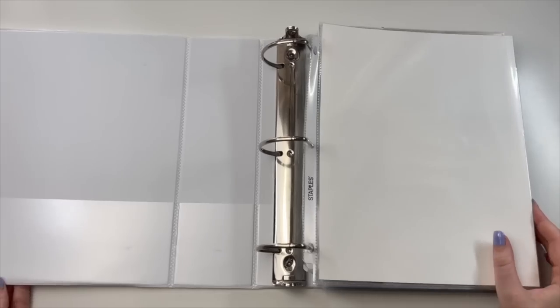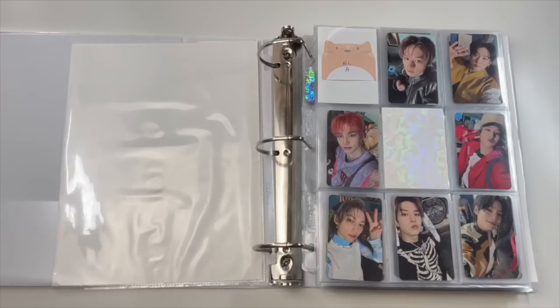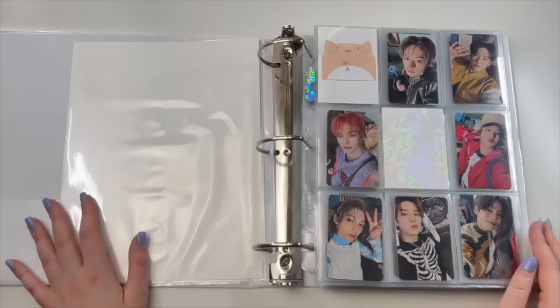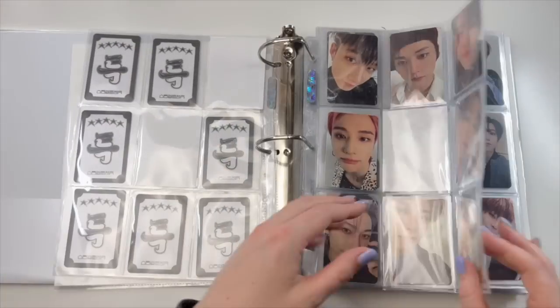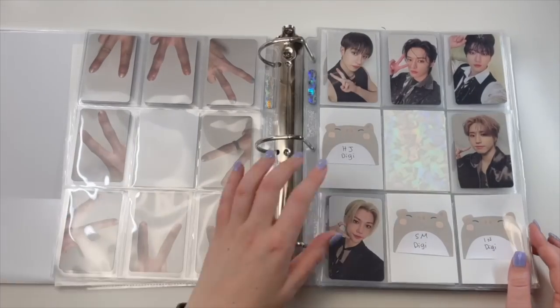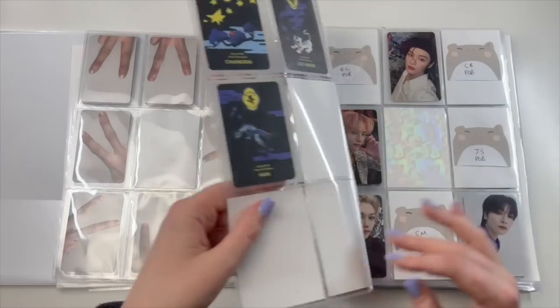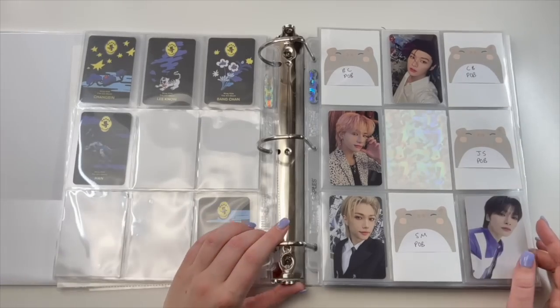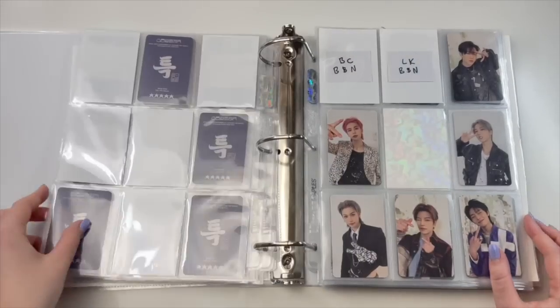This is my second Stray Kids binder. So this starts off with 5-star because I ran out of room in my first one, so we had to start in the second one for 5-star. But yeah, I am still missing this Chan. I have a trade for it on the way. Do have the other sets done though, and then the digipacks, I think I have trades for everything for all the digipacks. I'm just missing, no, I think I found trades for all of these too.